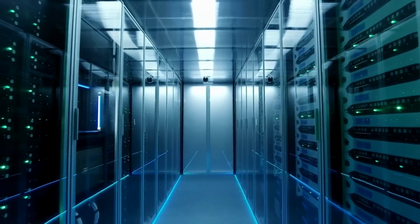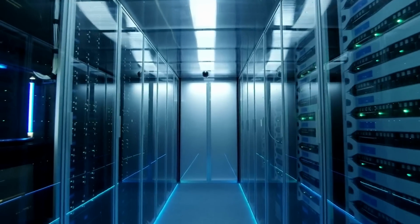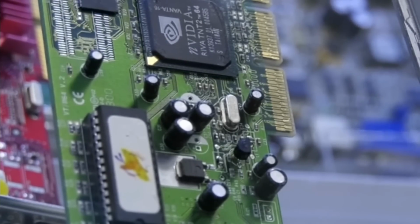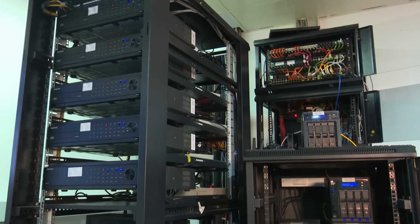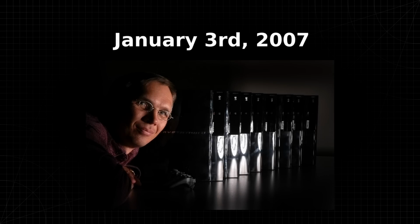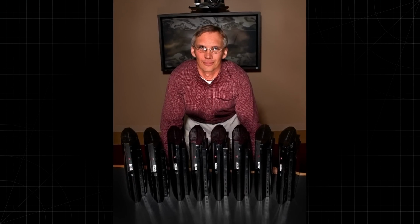Well, the type of computation that makes a processor good at dealing with graphics are similar to those used to compute scientific calculations. So researchers of different fields, without a doubt, saw the potential that this CPU had. On January 3, 2007, Dr. Frank Mueller, Associate Professor of Computer Science at North Carolina State University, clustered a total of 8 PS3s.